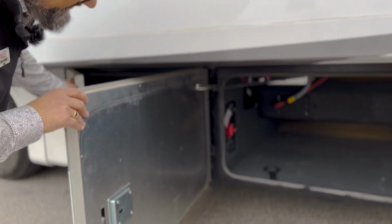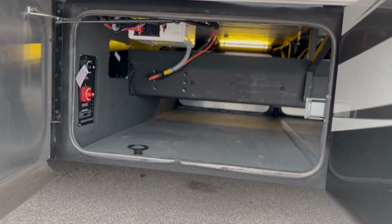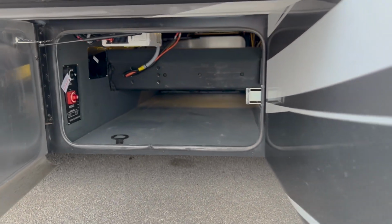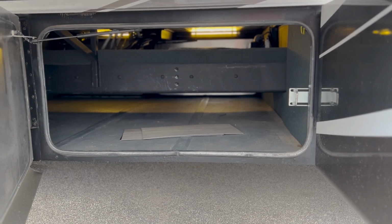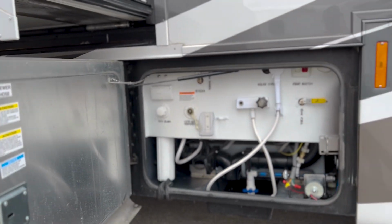Now the next bay over, nice pass-through storage all the way through. And you got a couple of disconnects there. That's going to be for your house and for your inverter. And then you've got another nice, beautiful pass-through storage. Just absolutely huge. And then we've got our wet bay.